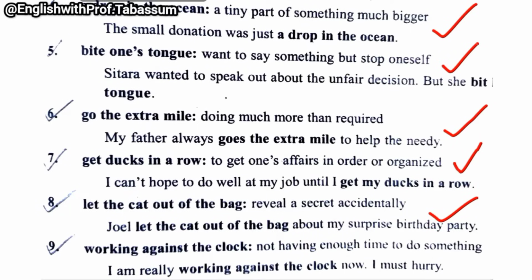Then eighth one. Let the cat out of the bag means to reveal a secret accidentally. For example, Joel let the cat out of the bag about my surprise birthday party. Means the birthday party was a surprise, but accidentally Joel has told the secret to everyone. He let the cat out of the bag.